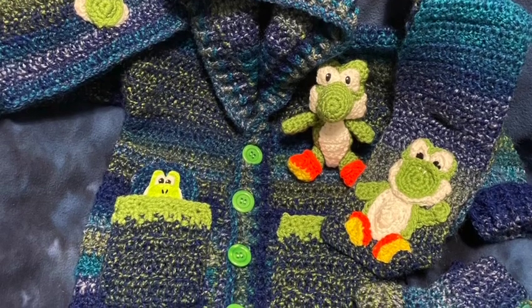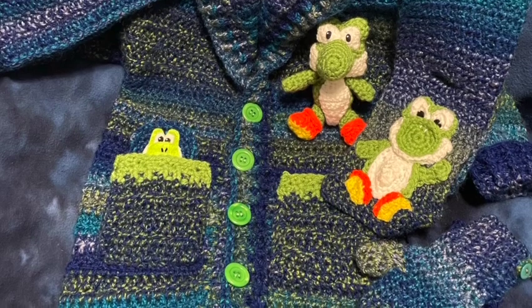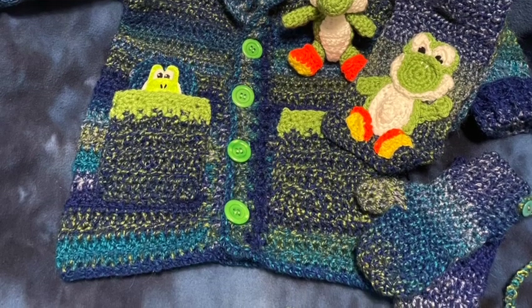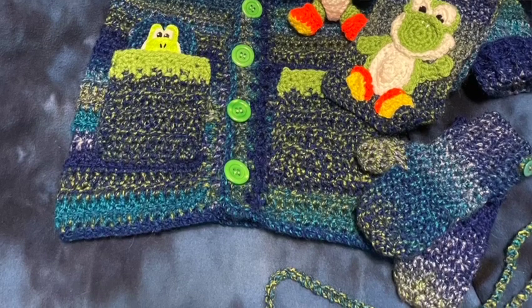So smart. The Yoshi detailing is made from felt, with each piece cut out separately and then attached with hot glue onto the yarn medallion. The yarn is 100% acrylic worsted weight Premier Puzzle yarn in the colorway Cryptic. I just love the colors.